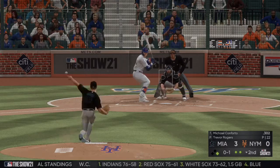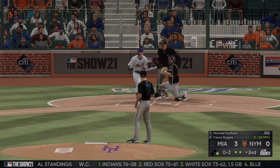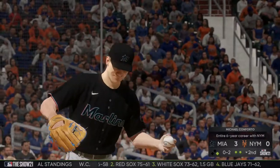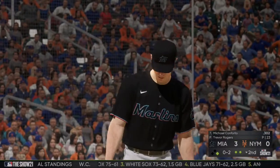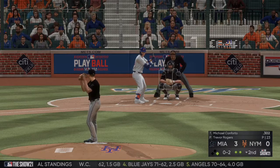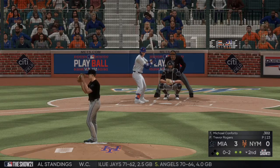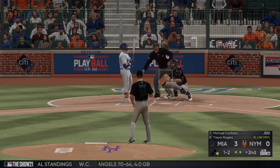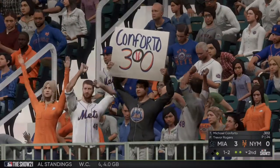The 0-1 pitch. Oh, and he's really getting the better of him now. It's strike 2. Hey, I love the aggressive nature this guy's pitching with. He's got focus. He's commanding the fastball. Really being aggressive right now. A lot different than his last start where he took a loss and seemed timid and scared to attack the zone. Conforto behind the ball and 2 strikes.